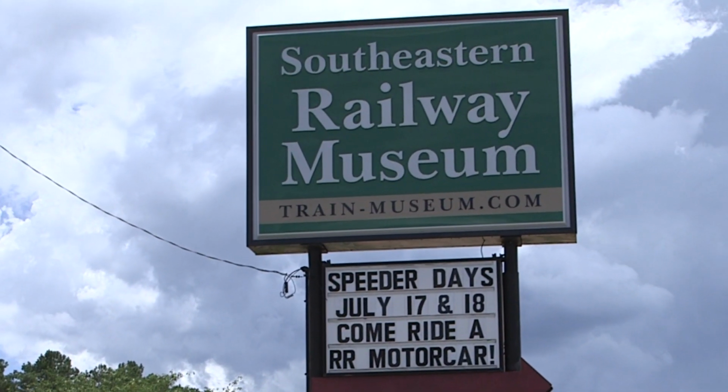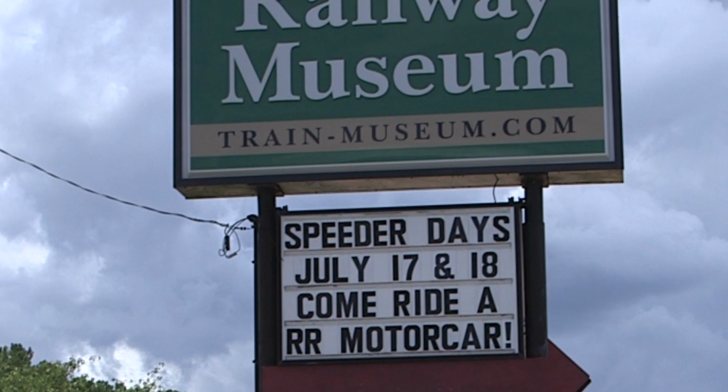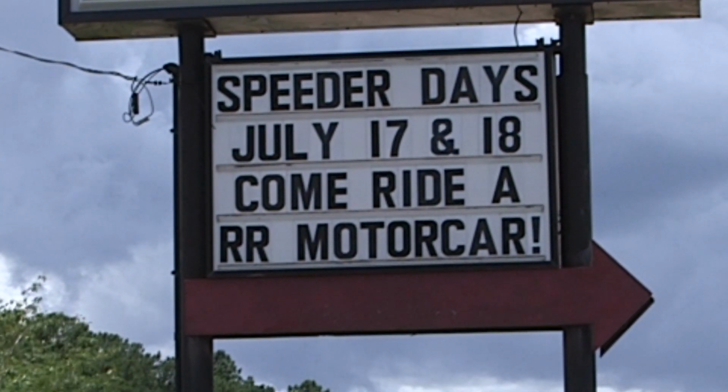Anywho, today we're going back to the Southeastern Railway Museum, where during this past weekend they had a Speeder Days event featuring some vintage and restored railroad speeder cars. What are railroad speeder cars?